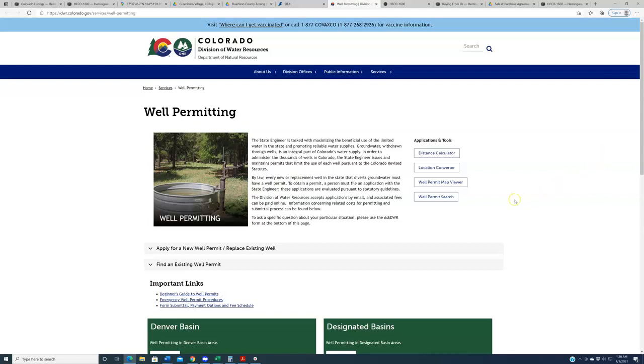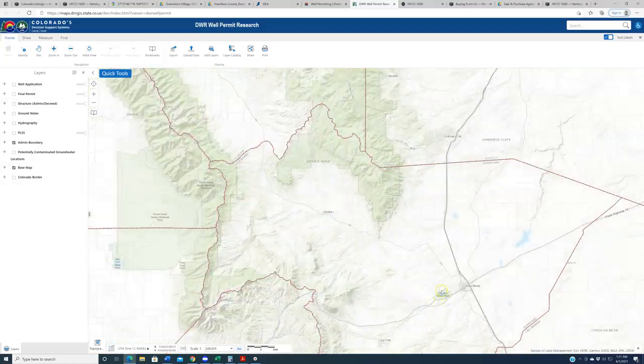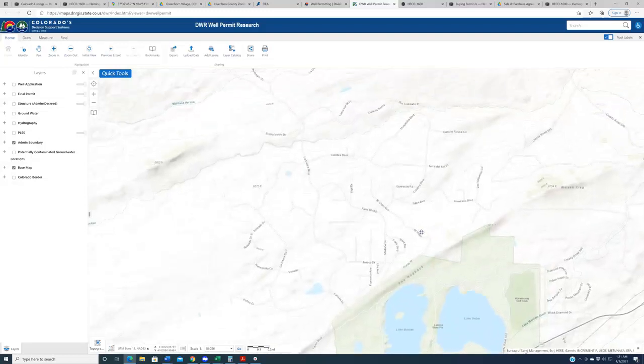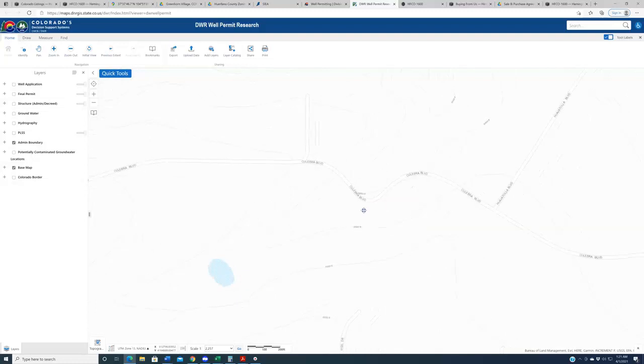Anyway, one of the things I want to point out to you, Well Permit Map Viewer. Now, if you click on this, I'm probably going to have to pause the video because this is going to take a little while. But it brings up this website, and it shows you the state right here. So Huerfano County is this oddly shaped county down here. And if we zoom in on the map, and specifically here's Lathrop State Park. So if we zoom in down here, and we push the map up here to Culebra, a street I can't pronounce. This is where the subject property roughly is located, guys.